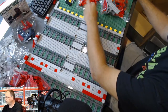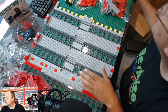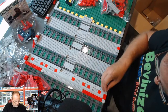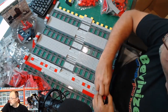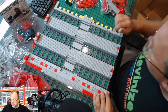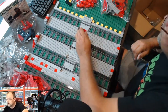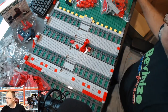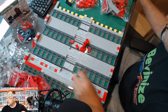There we go. We are on step 89 now. And I need these. So now we're getting into the super repetitive part of the build, for all these columns.